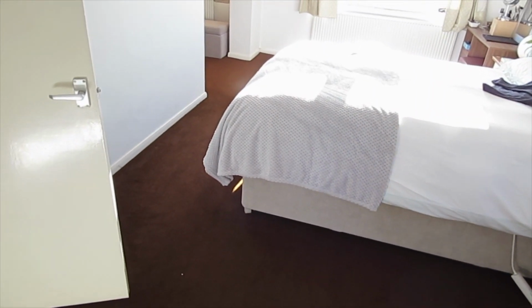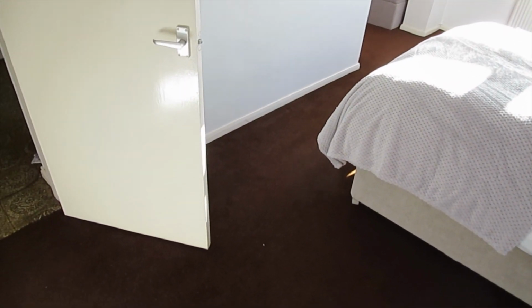So that is the design of this room. So I'm hoping to get that done in the next month or two. We've literally got everything chosen out of the brochure. We just need the guy to get the time to do it.